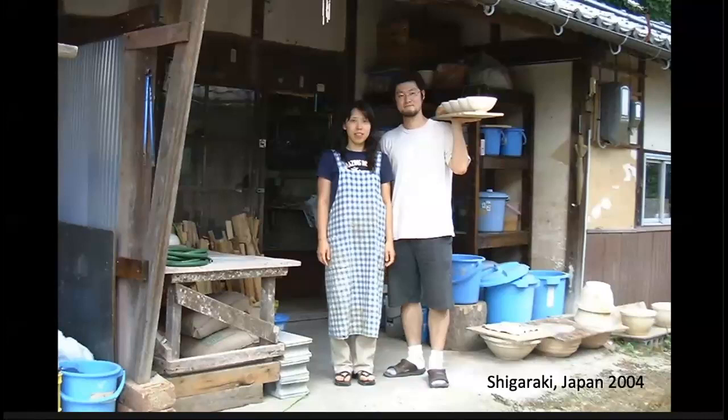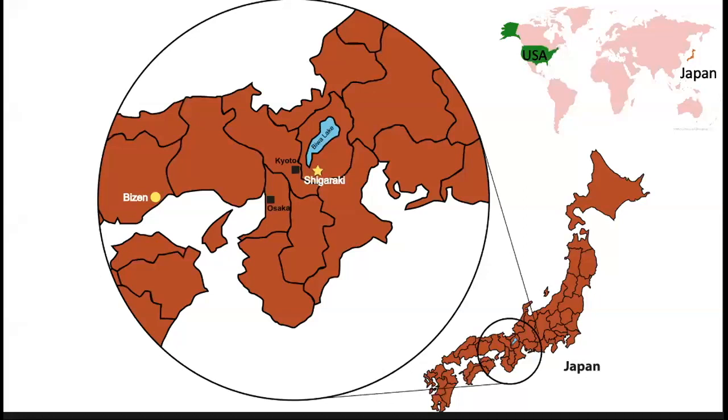So we met each other in Shigaraki, which is one of the oldest pottery villages in Japan. It's a well-known place for beautiful clay and also Anagama pioneering tradition. The Shigaraki potters found a good clay in that area, and their first production was making a lot of roof tiles for palaces and also houses in Kyoto, which used to be the capital of Japan.